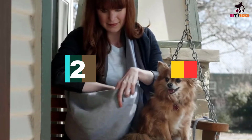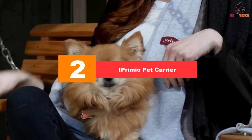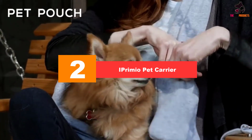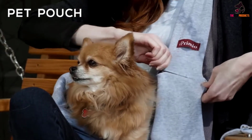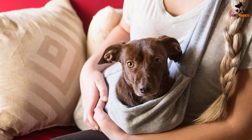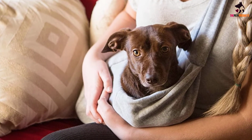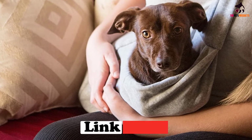At number 2, we have the IPrimio Pet Carrier. Our best price pick is this practical dog sling designed in a roomy papoose style. With the looks of a fashionable over-the-shoulder bag, it's also reversible when you and your little dog want to shake up your look. Made from soft cotton and polyester, the whole carrier bag is machine washable and can handle mini dogs up to 12 pounds.